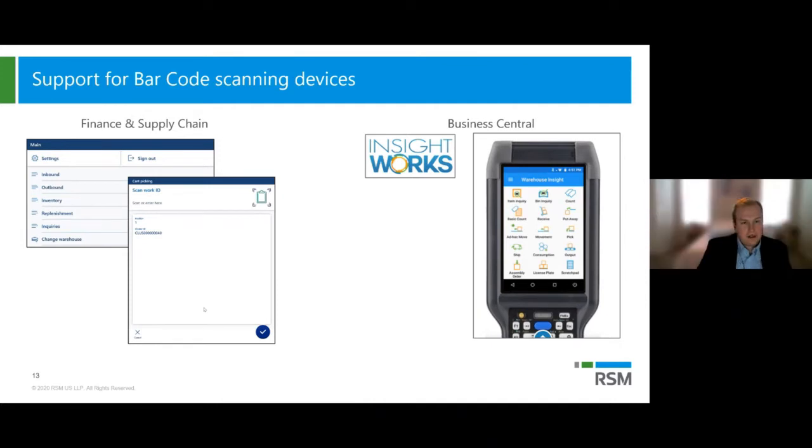Yeah, so for our next section here, we had some call outs that we are going to make as part of the list that Mark just walked through, where we wanted to talk a little bit about some of that functionality and give a brief insight into what it looks like or does within Finance and Supply Chain and Business Central. So the first one we were going to start with was support for barcode scanning.